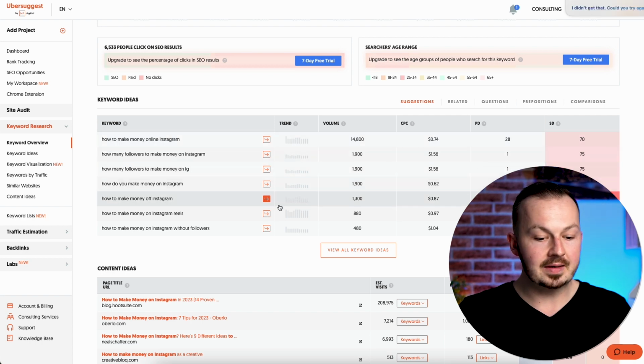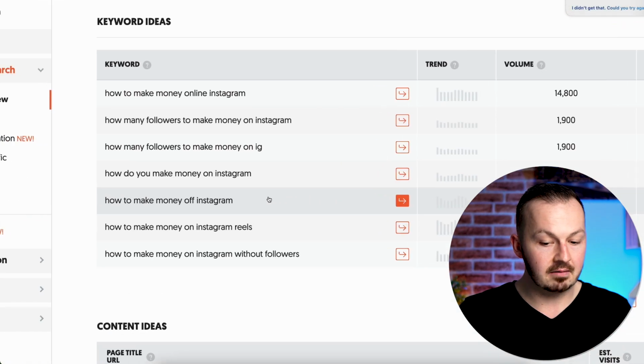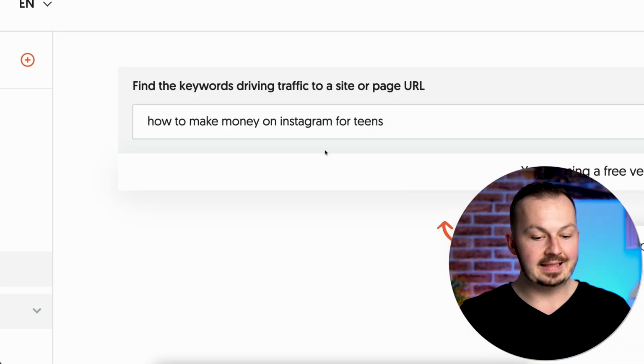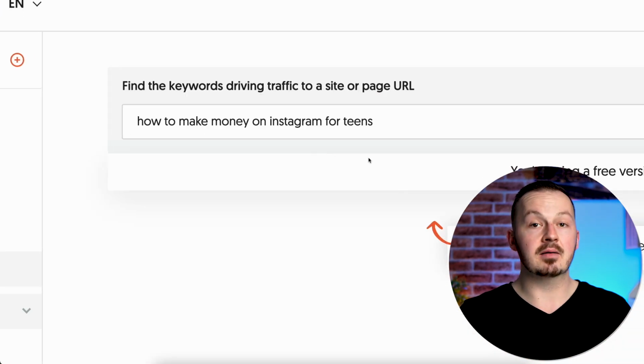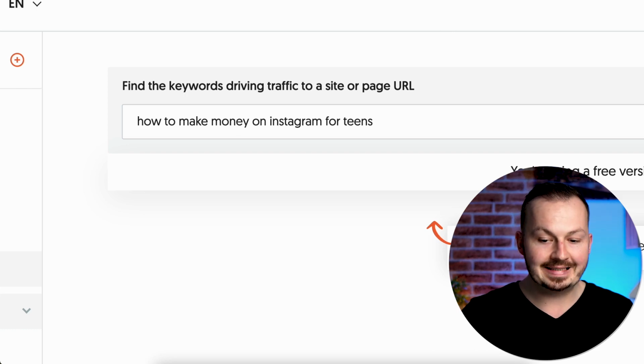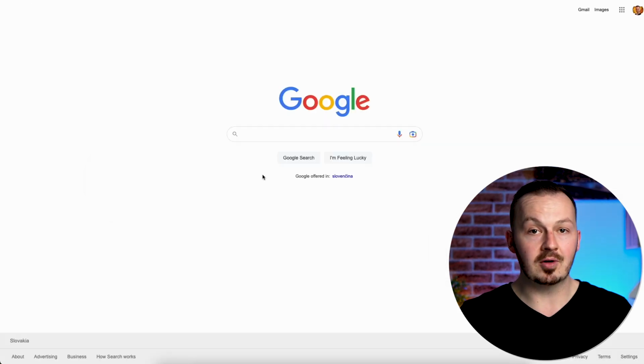So for example, if you want a term on how to make money on Instagram that you will have an easier time promoting, just go up here into the search bar and type in something like how to make money on Instagram for teens. Try different keywords, see what the score is for each of these keywords that you want to use to promote your affiliate links, decide which ones you want to use, and now let's move to the site that we are going to be using to promote affiliate links.